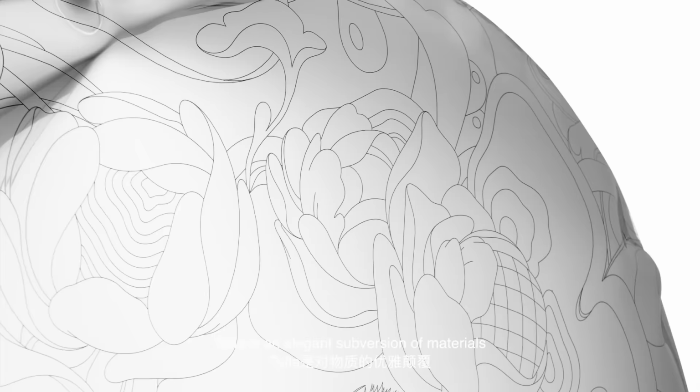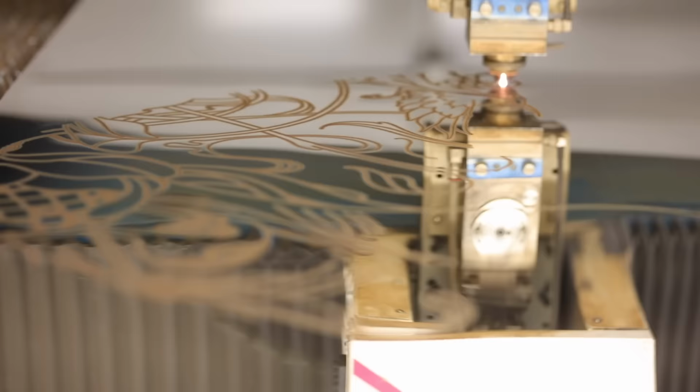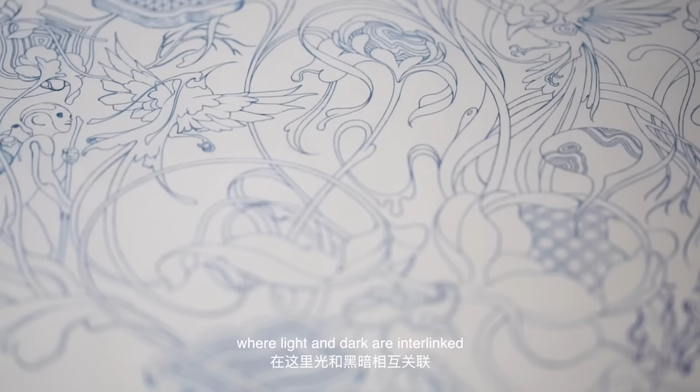Tafla is an elegant subversion of materials. By using something as ephemeral and immaterial as air, Oskar manipulates steel in surprising new ways. This play between opposites is something that I hope to evoke in my own work, where light and dark are interlinked, and the beauty of the surface leads you on a journey deeper within.